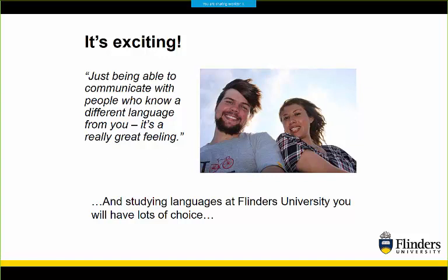This is really a great feeling, because a lot of people think that learning another language is not a natural thing to do, but actually it is, because most people around the world are bilingual or trilingual, if you think about it. Unfortunately, this is not the case in Australia, but I guess it's up to you to make that happen. And studying at Flinders is going to give you quite a lot of choices.